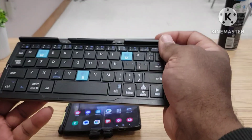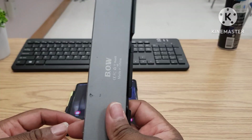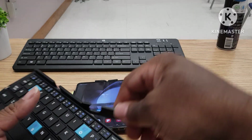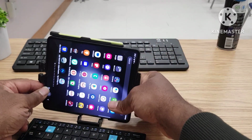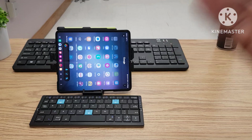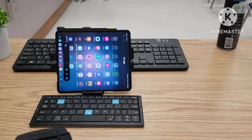So I have this folding keyboard right here. I love this keyboard. It folds like this and doesn't take a lot of space in your bag. And it has a fold-out stand for your phone as well. So you can put it like this. Look at that. Instant workstation. That is beautiful.